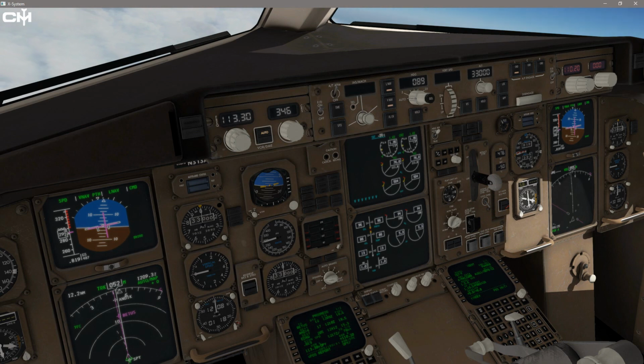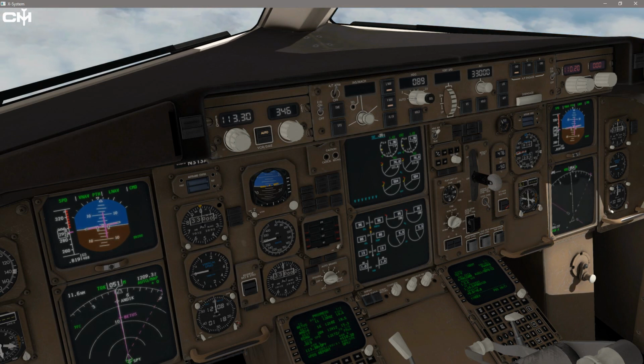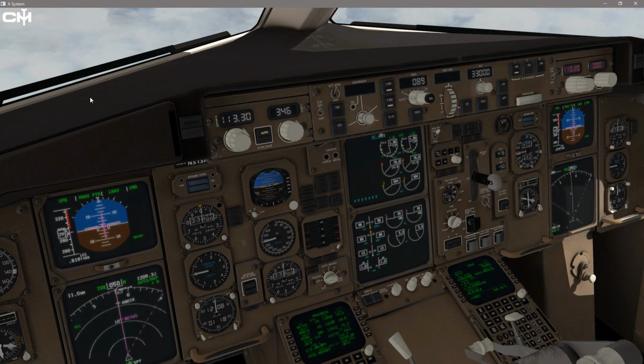Alrighty folks, as you can see, we're just inside 80 nautical miles from our top of descent here. Still no ATIS report. There is no arrival for this airport. So what we're going to do is get set up for the descent. We're going to set up and assume an approach into runway 32. Looks like we're going to take the ILS 32 for now, unless that changes.